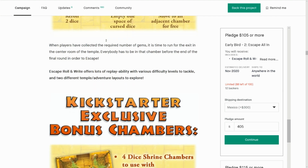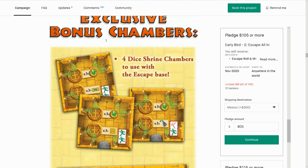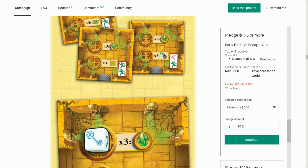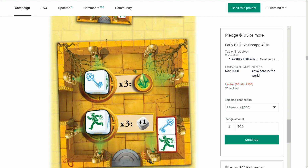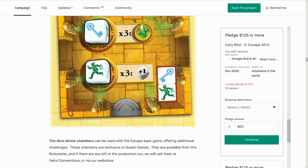And yeah, now, exclusive stuff from the Kickstarter is some more tiles for the base game of Escape. This is cool, though. Kickstarter exclusive. When I first saw this, I thought it was gas. Pouring gas into the room. But no, they are cool.